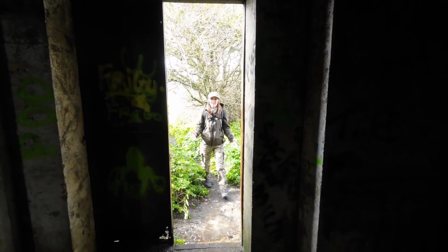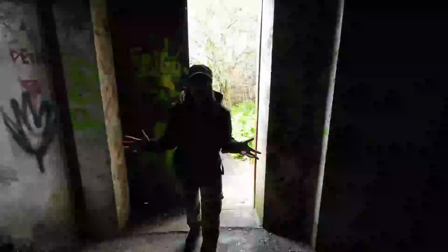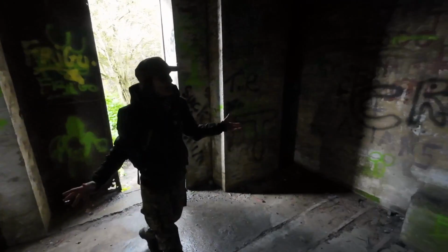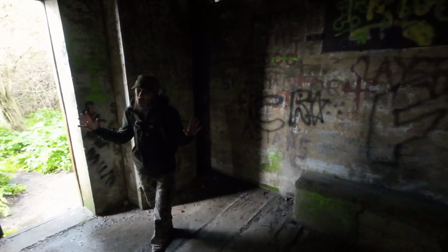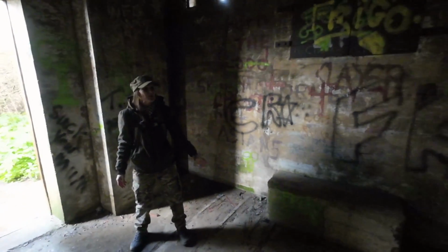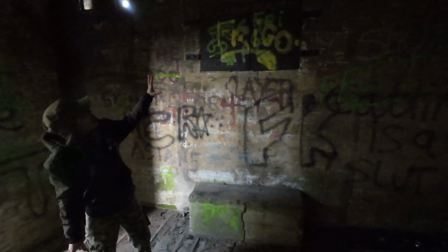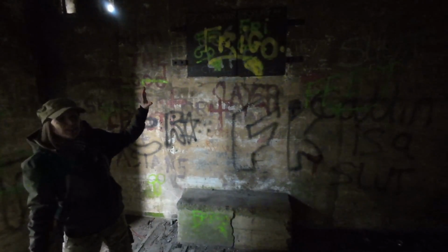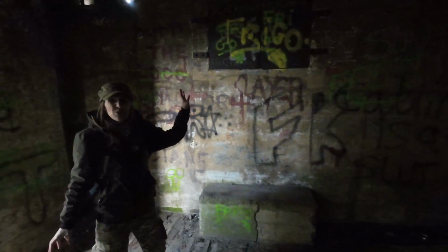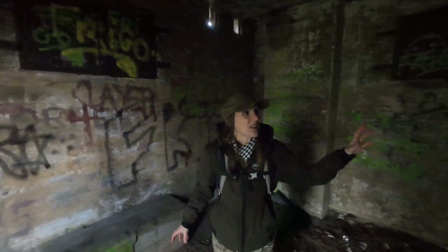Here we have the largest of the structures, and this was actually the command post, which would have had three rooms here. The smallest of the rooms, we're guessing a little bit here, because they would have had telephone communication rooms. This could possibly have been it. We've got some quite nice windows here with the actual shutters still in place, which you don't always see, so that's quite nice, as well as another one just over here.